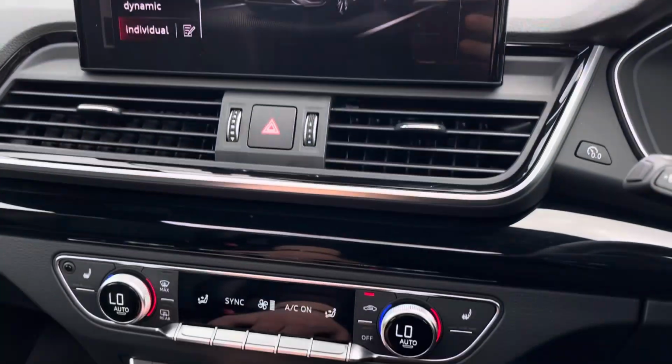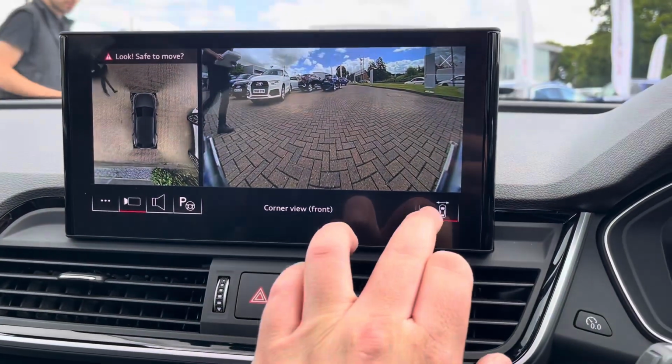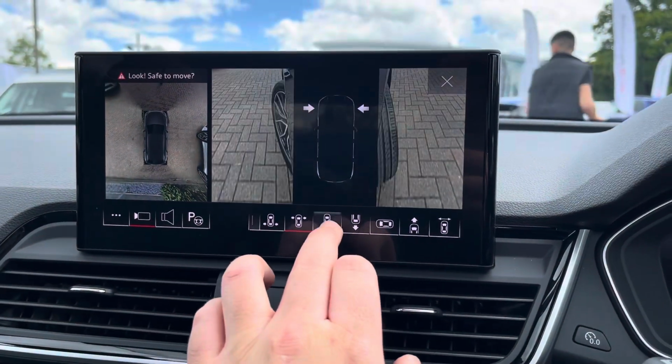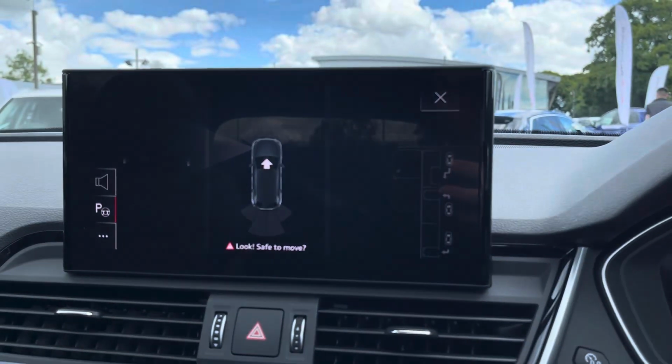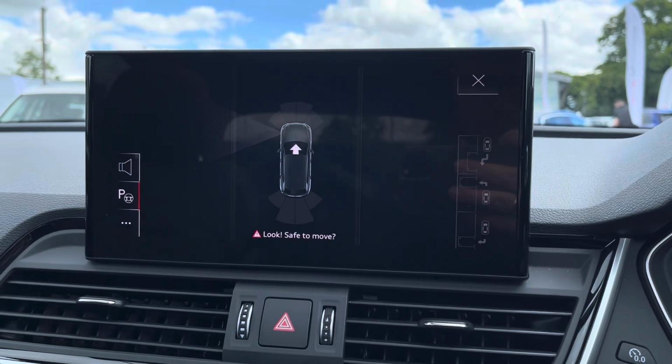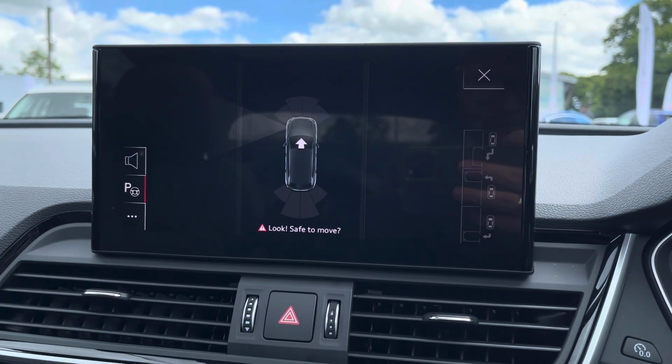And next to this are the Park Assist buttons, bringing up the 360-degree camera system, so you never need to worry about damaging your paintwork, as well as the Park Assist which lets the car park itself for you. All you have to do is change gear, accelerate and brake as prompted.